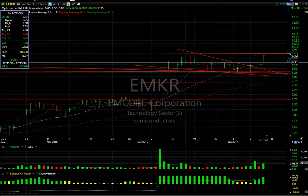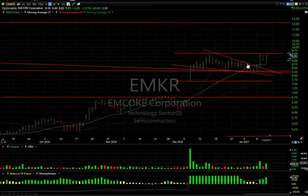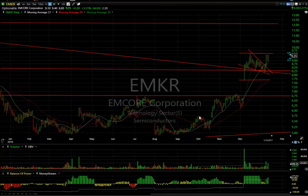Watch this carefully, because if it gets above 9.50 as early as tomorrow morning, with a gap especially, I'd be looking for a day trade on this one, 10.5, 11, maybe even as high as 12. Like the way this is developing, there's a beautiful base, breakaway gap, pullback, ideal entry point. See if that can run.